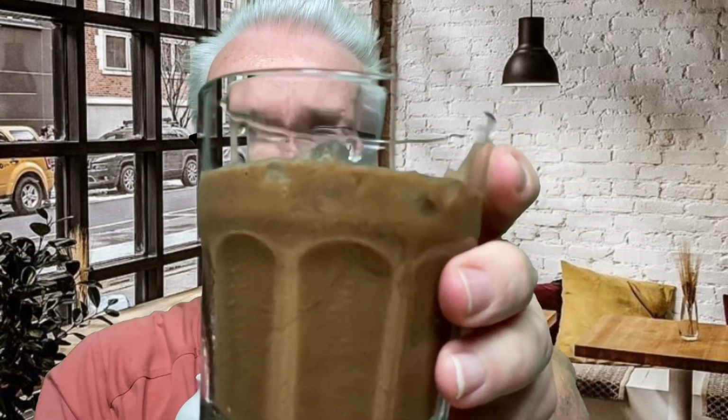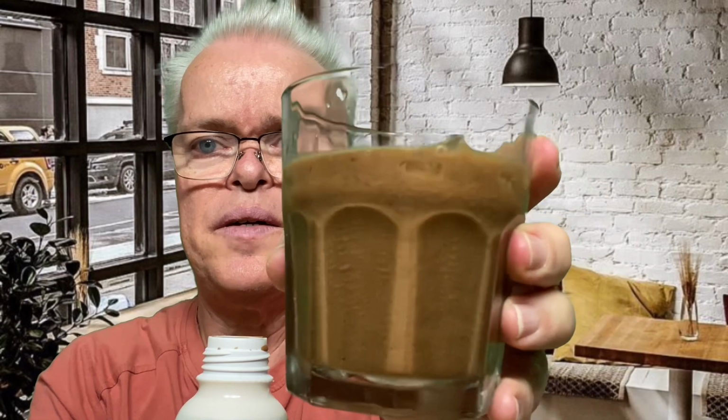Let's see. This has oat milk latte, and it's really dark. It's darker than the other one I had. Look at that. That looks really dark. Good mocha. Smells good.